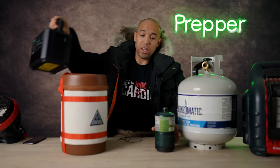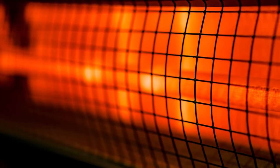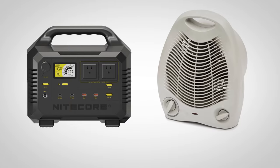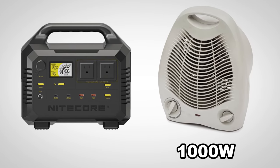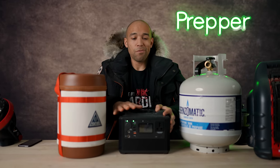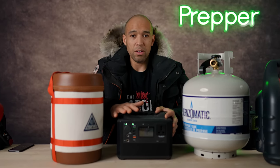And some people ask me, can you just use a system like this, like a lithium battery system with an electric space heater to heat your space? And the answer is yes, but you're not going to be using it for long. For perspective, even the smallest space heater that I've seen is minimum 1000 watts. Typically, small power systems like this run between 1 to 3 kilowatt hours, which means at best, you're going to get 45 minutes to 3 hours of heat, and it's really not going to be a lot of BTUs.